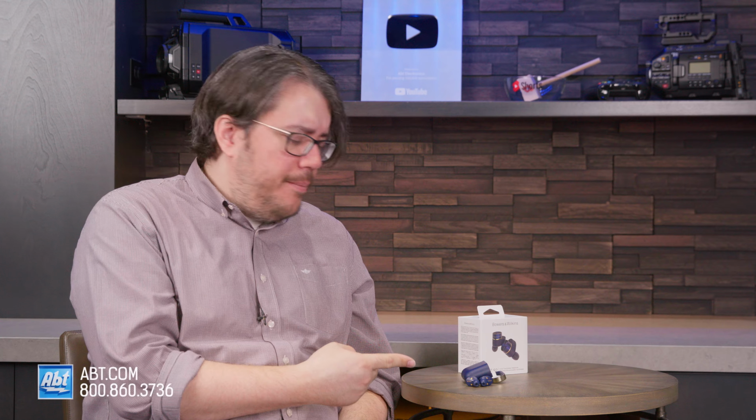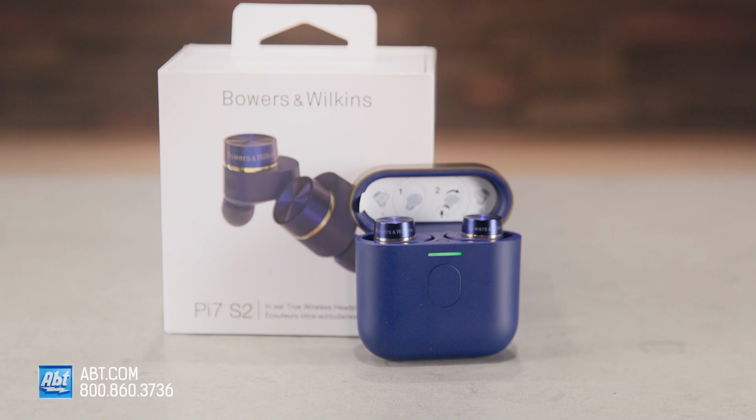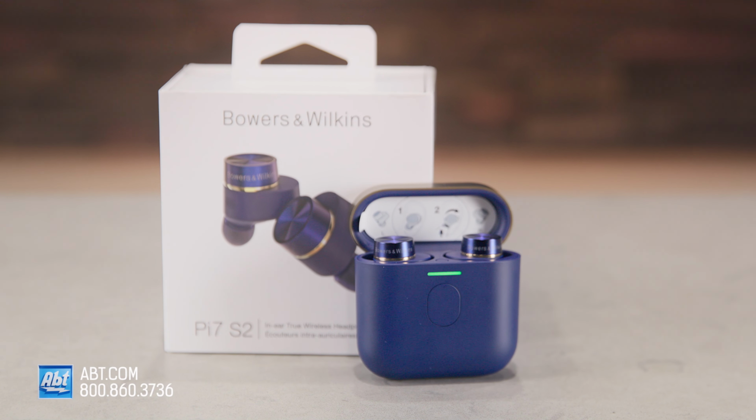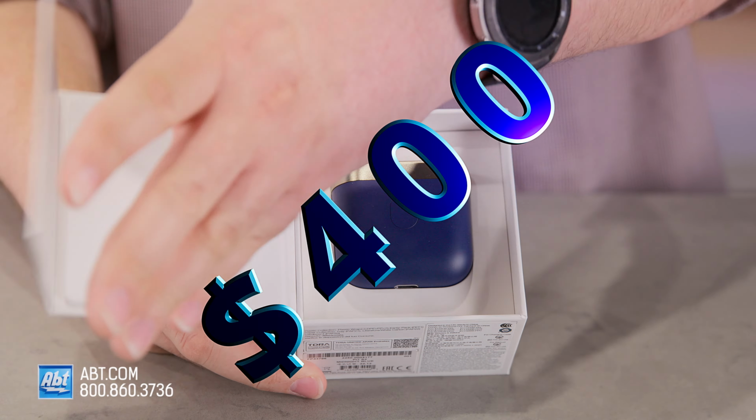Hi, I'm Andrew from Abt, and these are the Bowers & Wilkins Pi7 S2 earbuds. They come in white and black and blue. They have a big focus on features to optimize sound quality. They're true wireless Bluetooth buds with a 24-bit connection. They're the new flagship buds from the company known for premium speakers. Oh, and they cost $400.